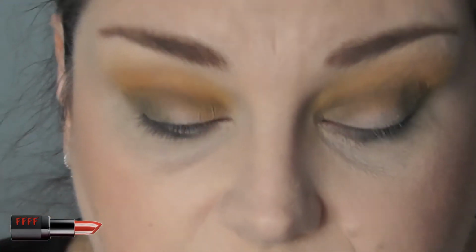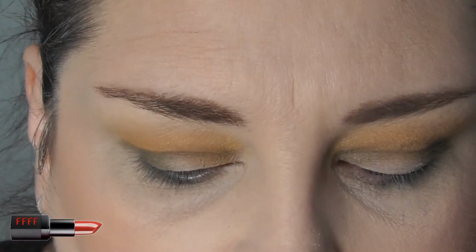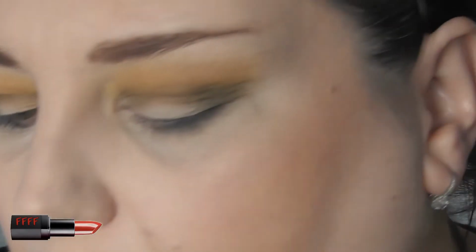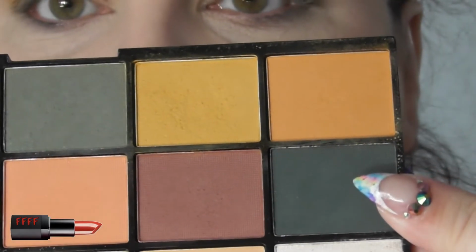Okay. So it just gives us a little bit of definition. Now, we're now done with the pencil brush. And colour switch that off. Now I'm going to go back into, you can see there's not a great deal of fallout on these shadows at all, which is fantastic. But I'm now going to go into this deeper green just here.